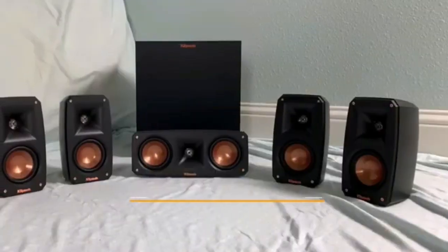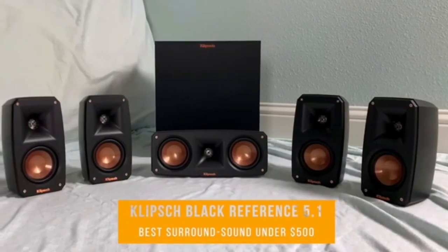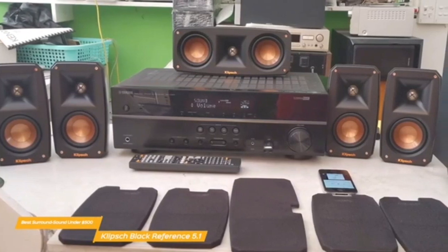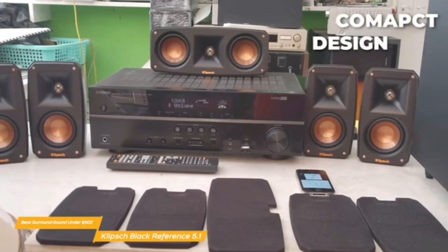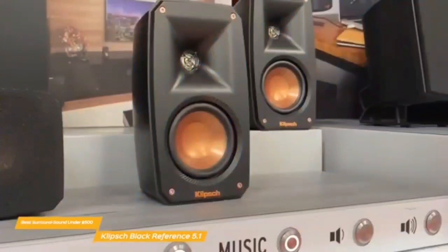Number 4. Any number of soundbar systems can significantly improve your TV's audio, but if you really want to take advantage of rear channel surround sound effects, your best bet is still a separate AV receiver and 5.1 speaker system. Even though that means a room full of speakers, they don't have to be huge to create impressive sound. The $999 Klipsch Reference Theater Pack is a perfect example.